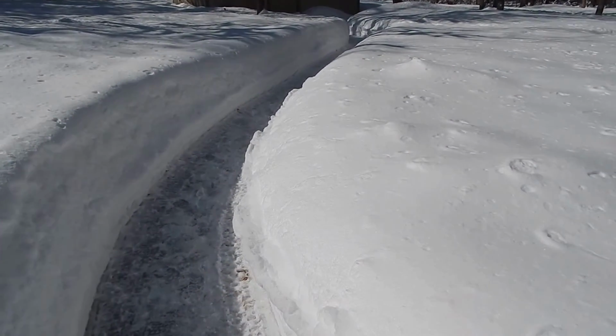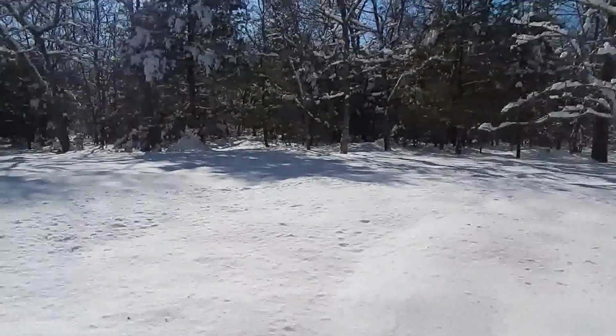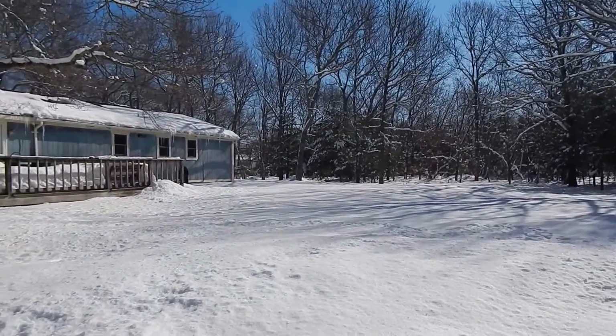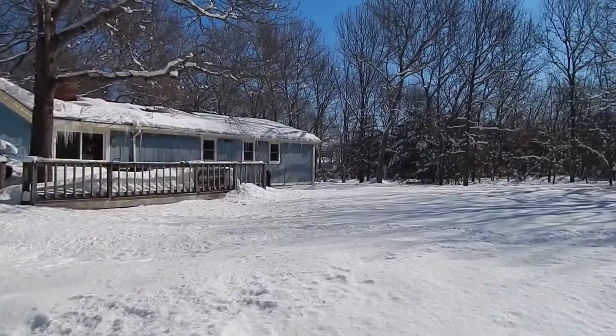Because of the snow melt, it's kind of rounded over the edges. Looks kind of cool. And looking out into the yard from here, the other day we stood out here about 9 o'clock at night, just after the snow. This was on Thursday night, just after the snow, and it was just drop dead gorgeous.